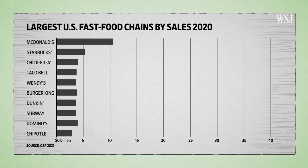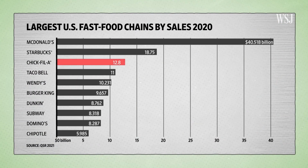Thank you. In part thanks to its famous chicken, today Chick-fil-A is the third largest U.S. restaurant chain by domestic sales. We're still seeing tremendous growth in our business. So far this year, we're up about 20%.